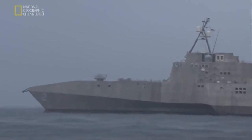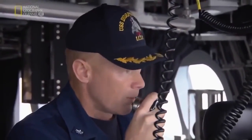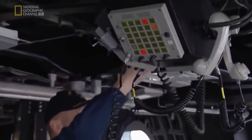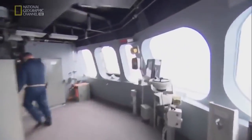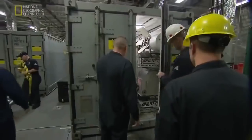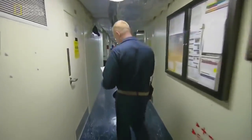Olin is already on a tight schedule, and the storm isn't expected to clear before the ship is due back in port to refuel. The captain makes a difficult decision. So, we're making preparations to pull into port tomorrow morning. That's all. Thank you. He's taking Independence into port early without completing the detect to engage mission. It's a disappointing turn of events after so much hard work. So Olin gathers his team one more time to see if they can somehow salvage the mission.